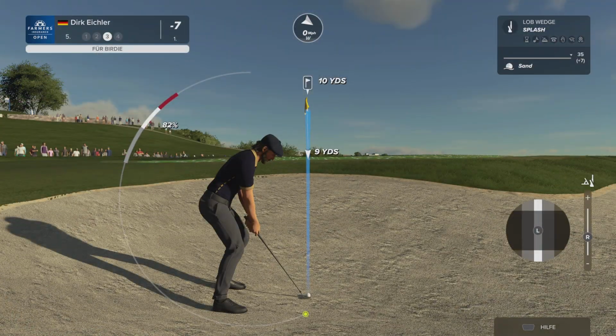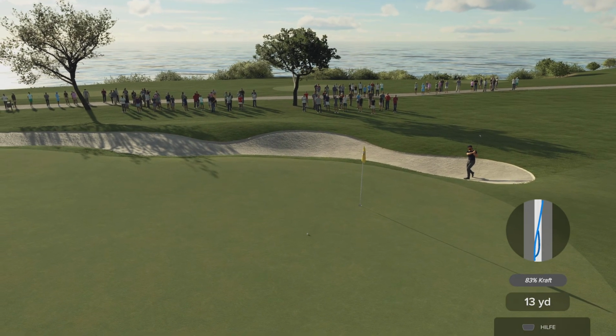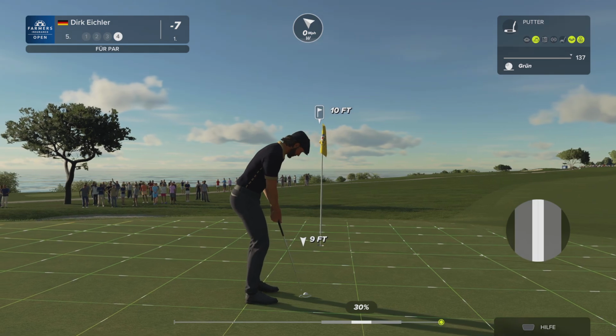Just a little off with the accuracy there, unable to find the green. What a strange miss there. Look, they've been hitting the greens all day long. I'll be glad to be putting now. And if this can go down, he'll save par.